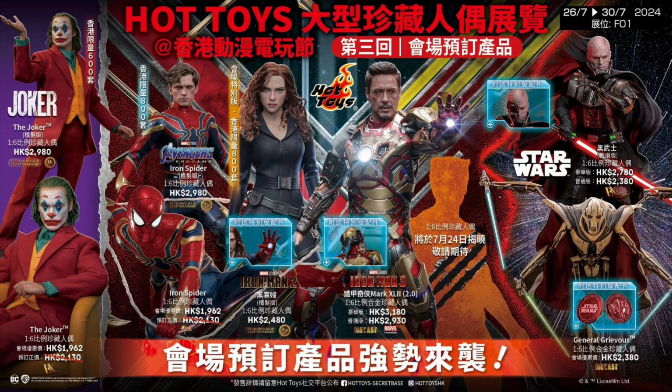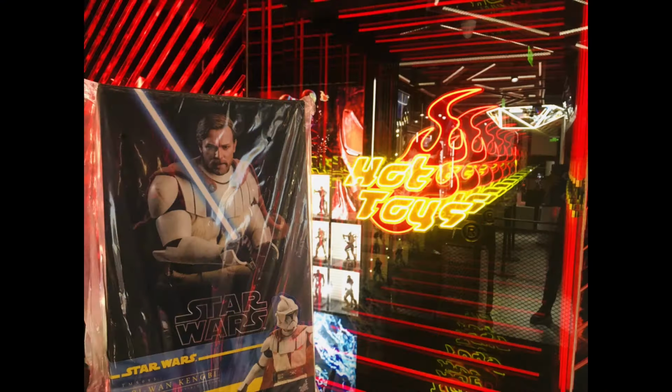When I receive them, I'll definitely make a review video on these figures immediately. And by the way, I received the Obi-Wan Kenobi figure a long time ago. I've already had it for over a month, but I'm very busy these days, so I really don't have the time to make a review video on him. I'm really sorry about that. I'll probably make a review video on him after October, since I'll have more free time by then.